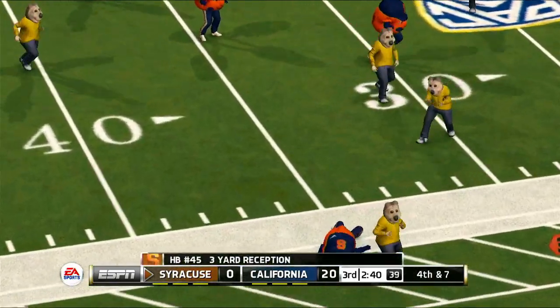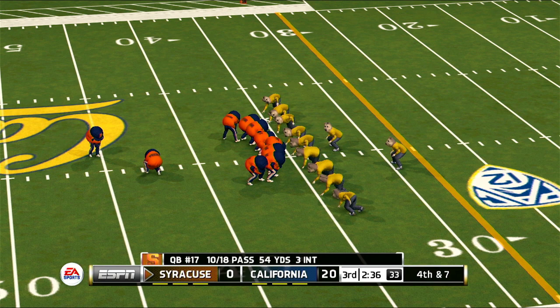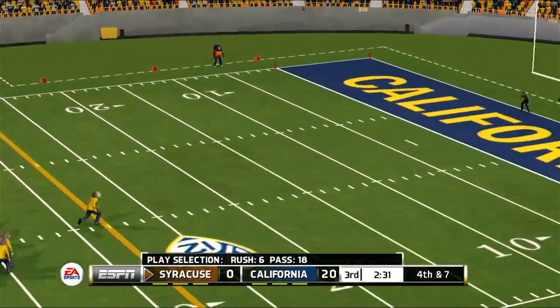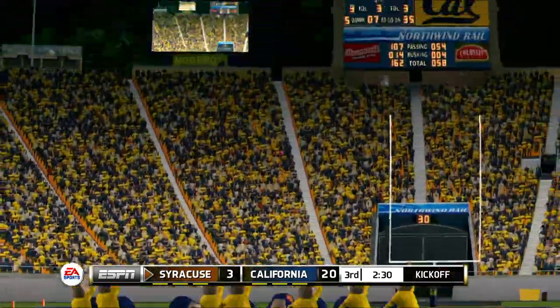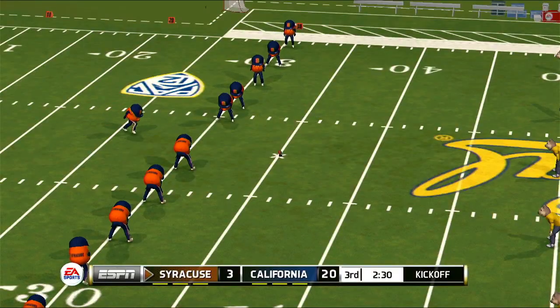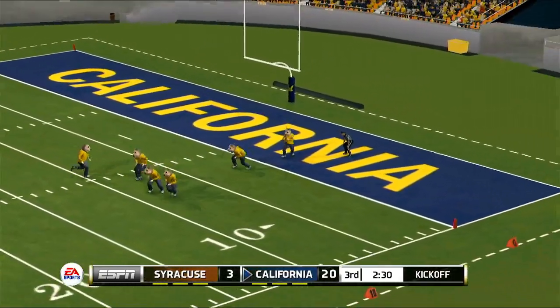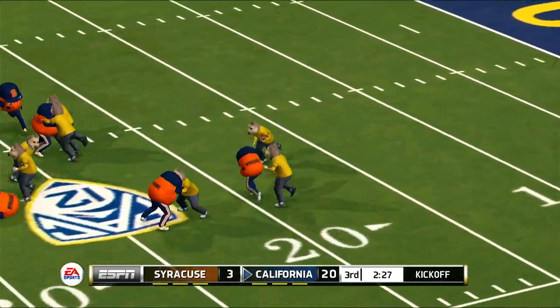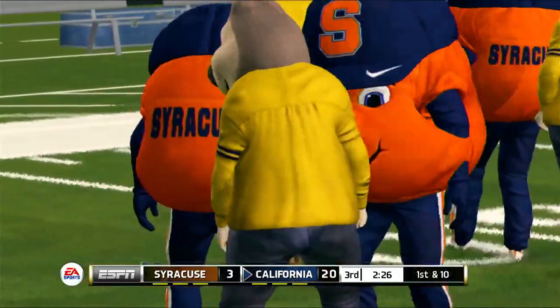He steps out at about the 35. Kicks away, and he splits the uprights. The kicker looks like he's ready to kick this one off. Sends it sailing downfield. He's to the 20. That was a great hit. He wasn't getting away from that one.